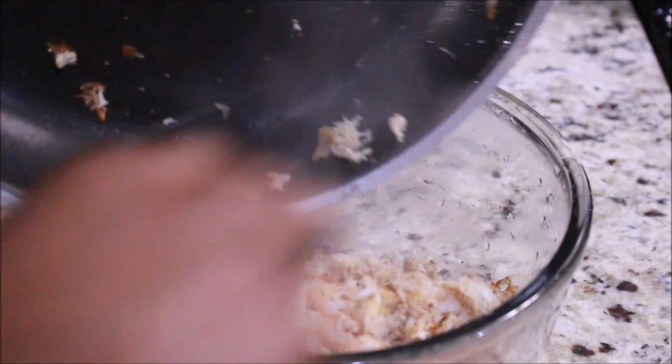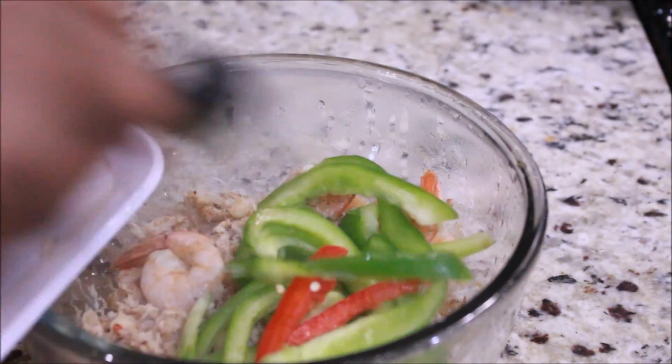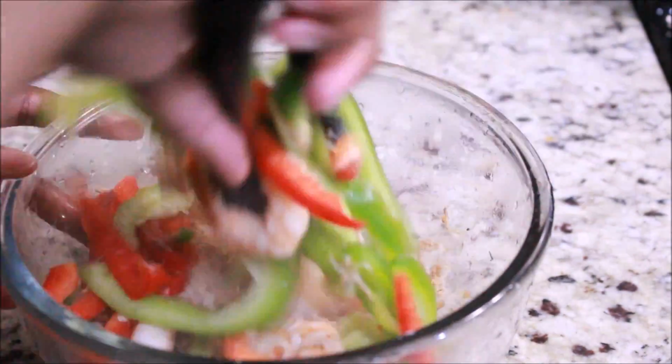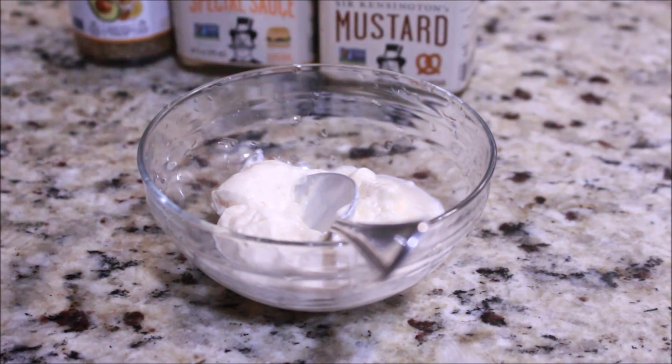In the meantime, in a bowl, I'm going to go ahead and put the seafood mixture in a bowl, and I'm going to add the bell peppers to it while it's still very steamy hot. That way the steam will kind of soften the bell peppers a slight bit. After that, I'm going to let it sit on the counter for 30 minutes.